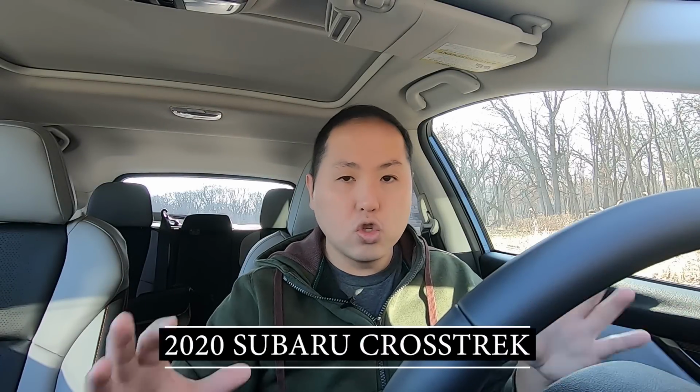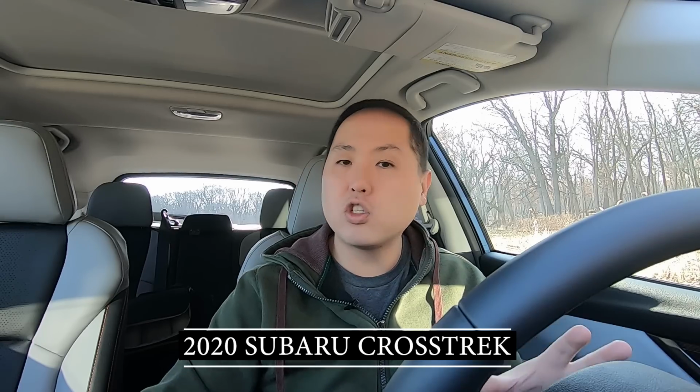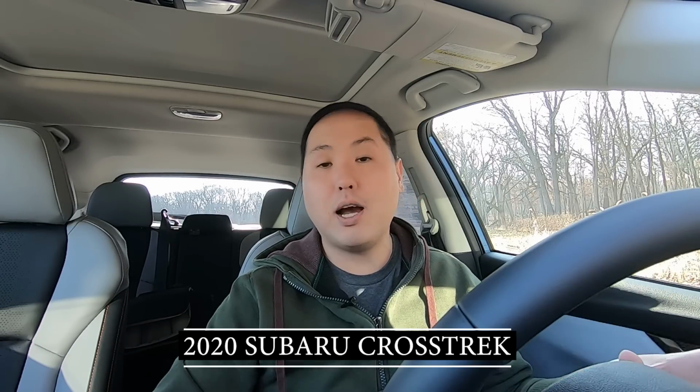With me today, I have the brand new 2020 Subaru Crosstrek. Now the Crosstrek is already one of the best subcompact SUVs on the road today due to the way it looks, how comfortable the inside is, and that phenomenal symmetrical all-wheel drive system.